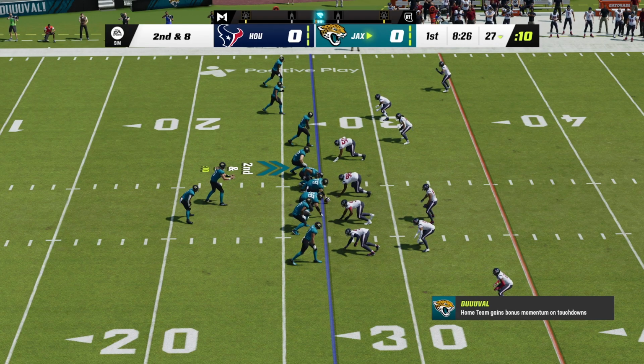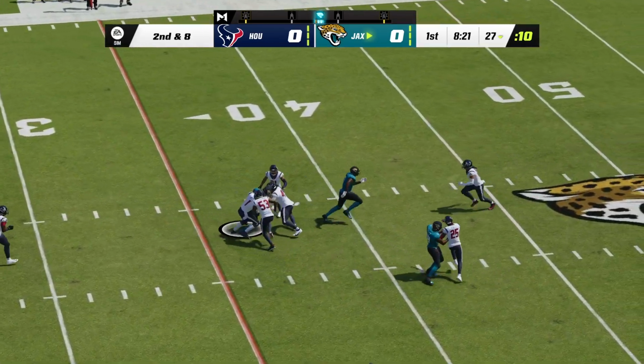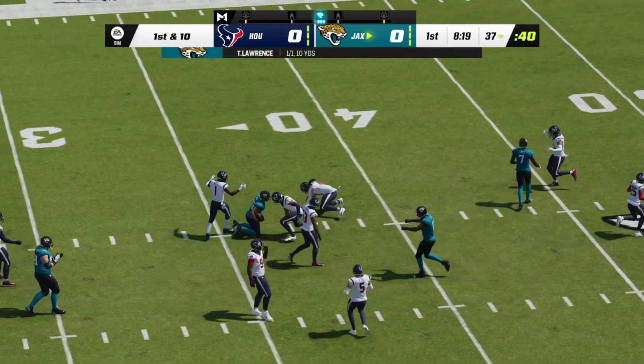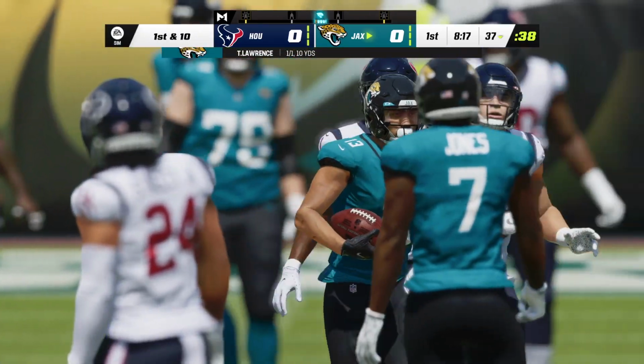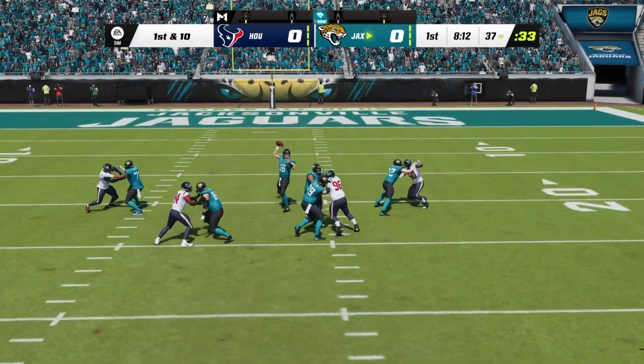Here's 2nd and 8. Here's Lawrence. This one complete to Christian Kirk. And he's taken down but able to slip across the 35. Lawrence finding Kirk there for the Jaguar first.